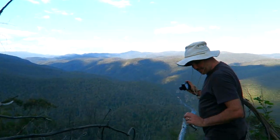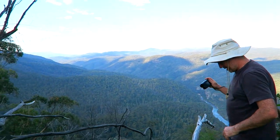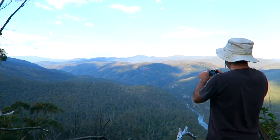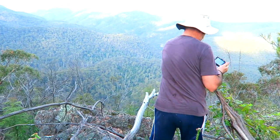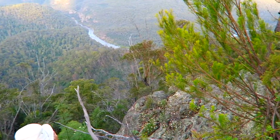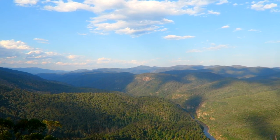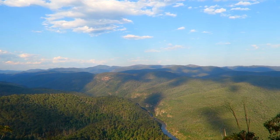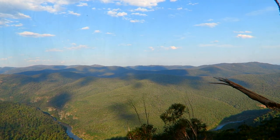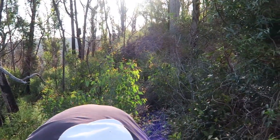So we managed to climb, probably where we bloody shouldn't have climbed. Yep. But the view is actually stunning. Where Mark is, it's going to go further down. It's going steep down there, and that's pretty much where we somewhere came from.